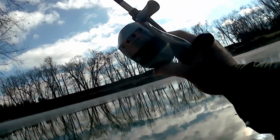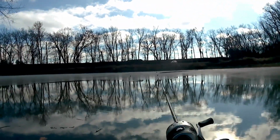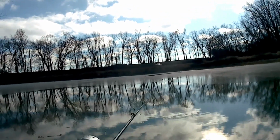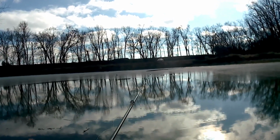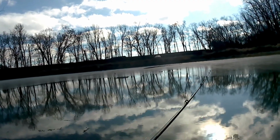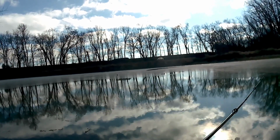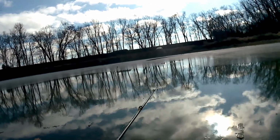Let's see if I can get her out. There we go. Right at the edge of the ice up there. That's about as good as I can get. Maybe a foot farther, but I'll be on the ice. The edge of that ice might be where I need to be. Unfortunately, there's probably no structure. We'll try. I got it where I wanted at that time. And no bites yet, but we're probably really going to have to entice them to bite after this cold front going through.